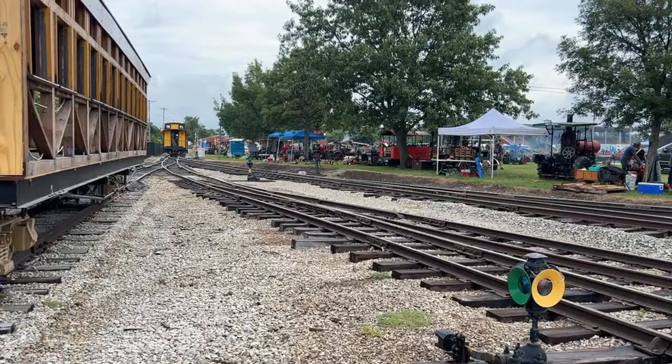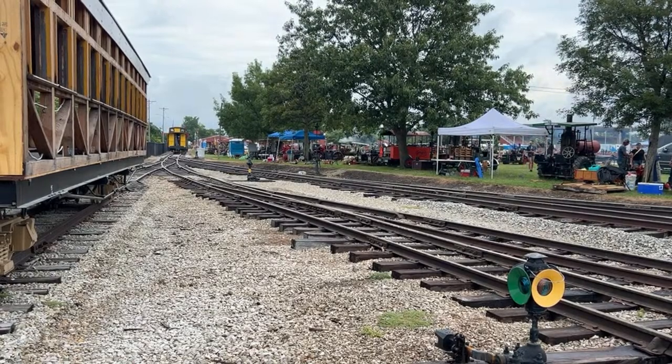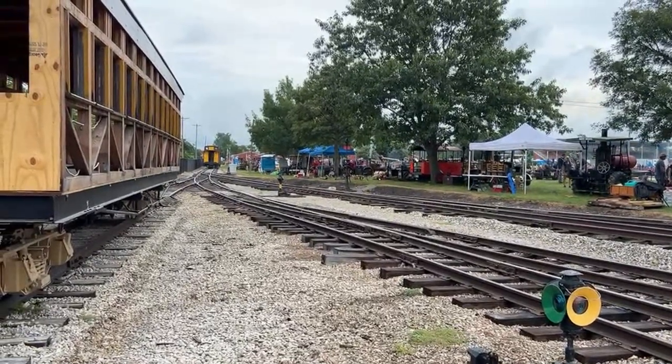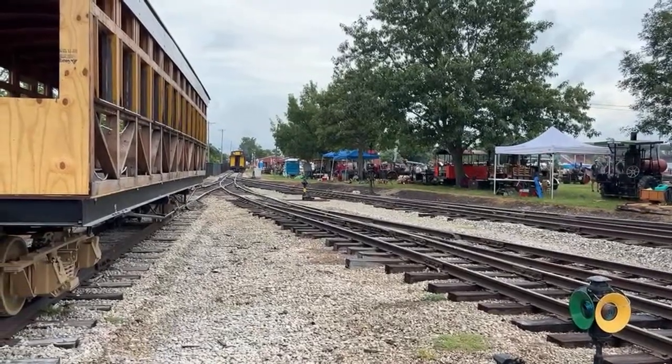There goes D9. Troy says, I have a riding lawnmower that looks like number 6. Wow. I see some pictures of that. That sounds interesting.